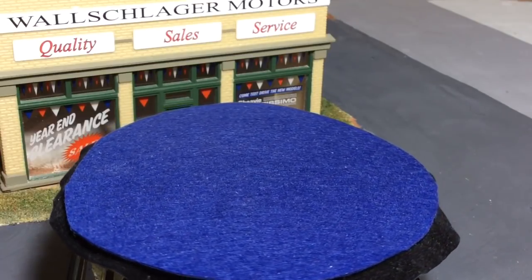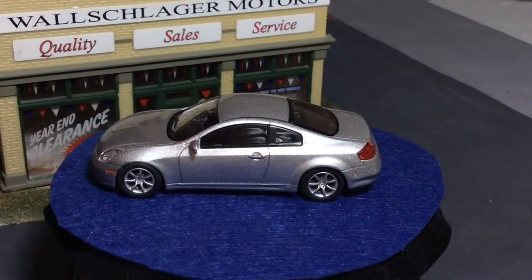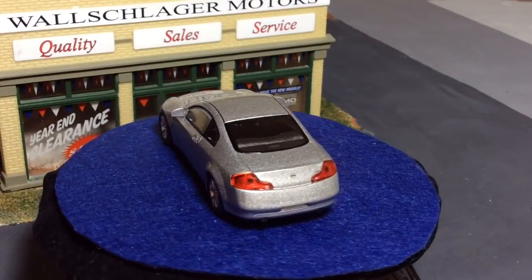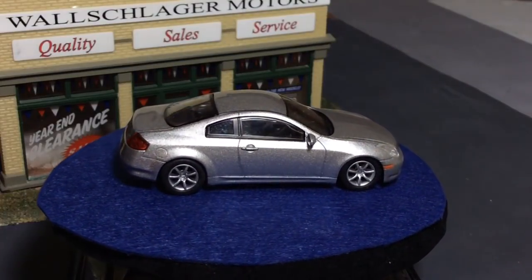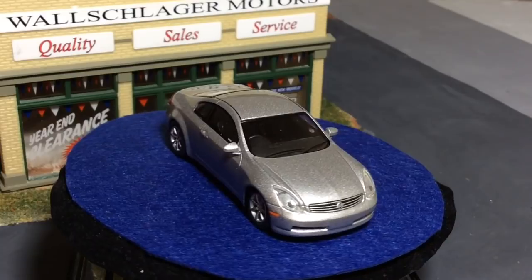Well, let's see. This one was shown pretty recently. This is one of my favorites here. Just a very classy looking car. Nissan Skyline. Known in the US as the Infiniti G35 Coupe.